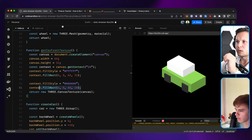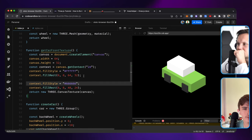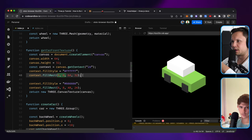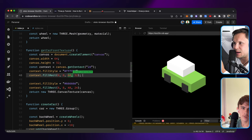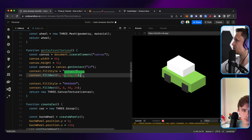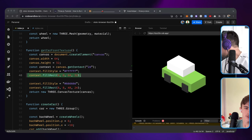Oh, wait. Okay, so white rectangle. I think it's saying, so fill style: the context, or basically the whole canvas, is going to be white. And then context dot fill rect sets it initially at 0, 0 as the coordinates, the top left coordinates. And then I believe that's the right coordinate, so top left, bottom right coordinates, basically. Which makes sense with 64, 32. So this fill rect is creating one rectangle. So this is in 2D.